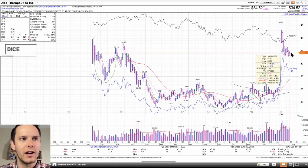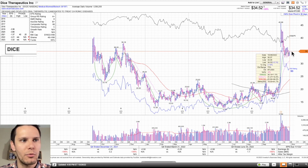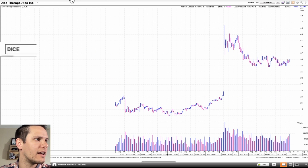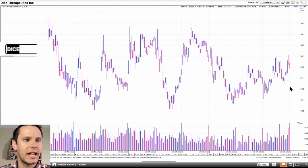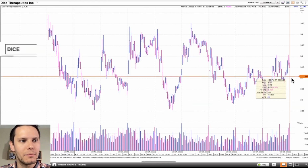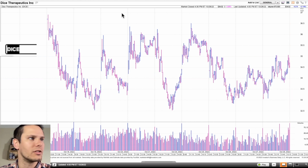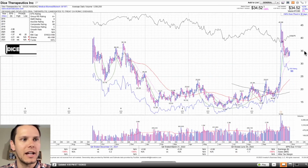But that area is where I'll be looking as a potential entry point, 35.07 or above, with the stop loss, not kind of an intraday stop, looking at a 10-minute candle. I want to get as tight of a stop as possible, so slightly under this $34, $33.78 maybe, potential stop loss there with a breakout point of 35.07 for DICE.